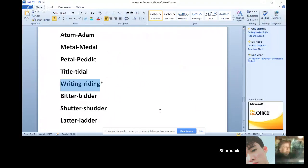Why don't you two read these words? Me? Sure, that's fine. Writing. Okay, so it sounds the same when you say it, right? Ken, do you agree with me that it sounds the same? I would say writing and riding. Okay. Well, I'm going to say writing and riding. To me, they sound different when I say it. What do you think? Do you hear a difference or not?